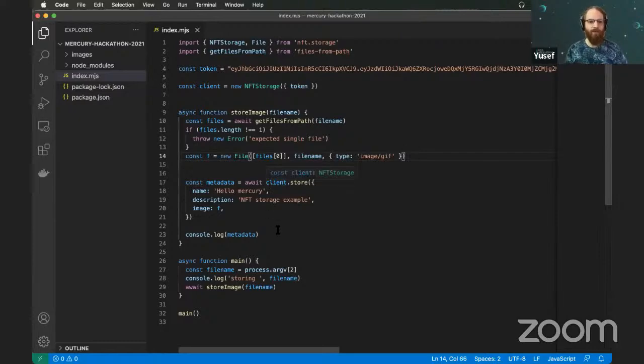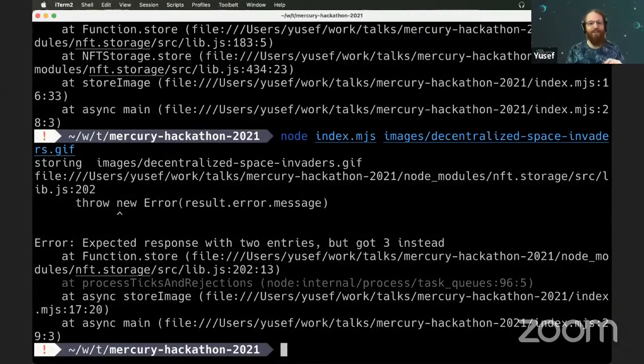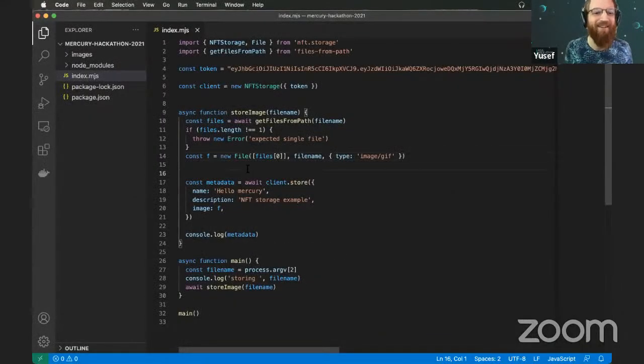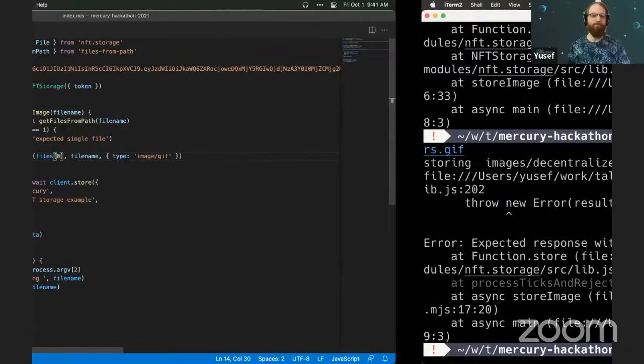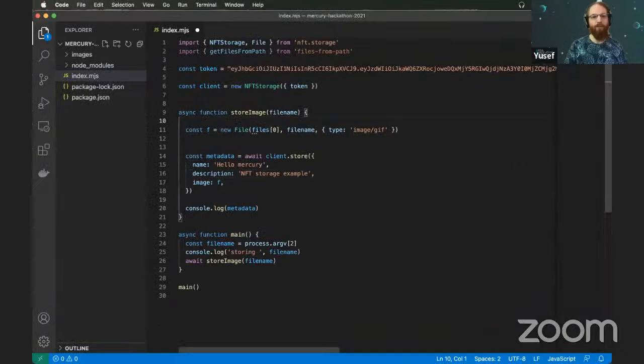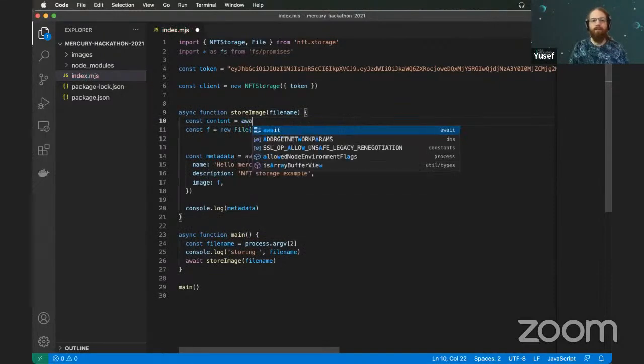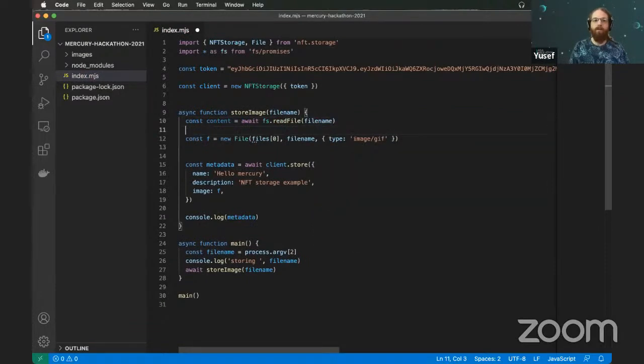So hopefully this will give us some, hey, it's working. No, it's not working. Oh no. Expected response with 2 entries, got 3 instead. Well, I'm not sure what that's about, guys. Let's see. All right. There seems to be a problem with the get files from path helper, so we're going to try and use the Node.js stuff instead. So we're going to say content equals await fs.readFile with the file name, and then make a new file from this content, and we'll try that.